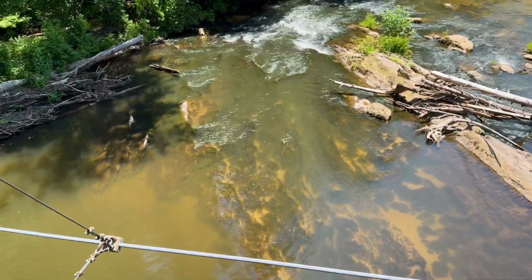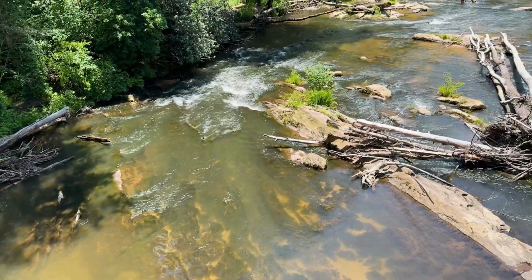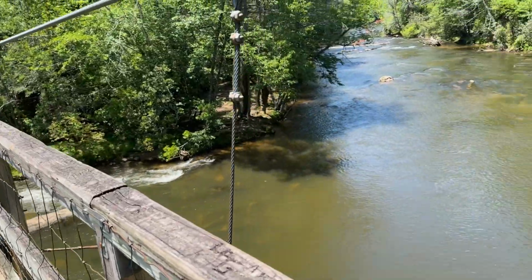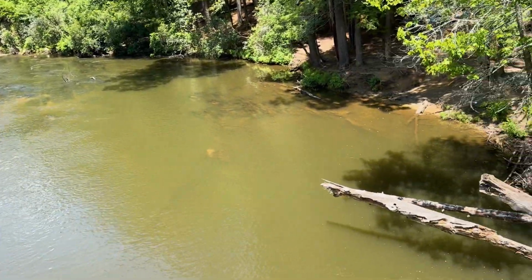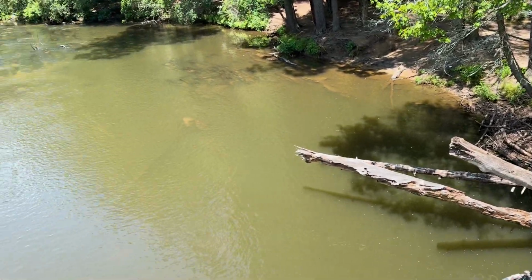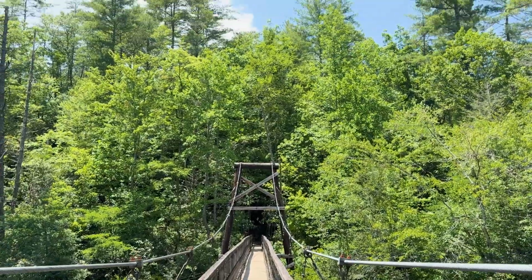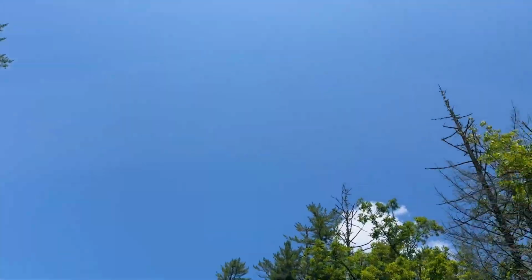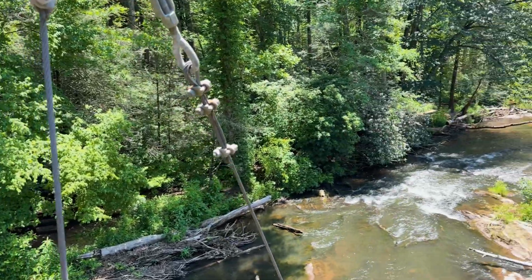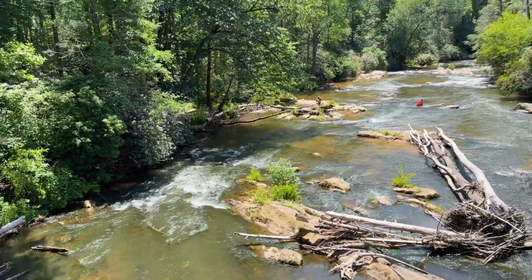Let me know if you see any trout hanging out down there. Because they're in there. I got to go to the other side just to say that I did. And then back to the truck.